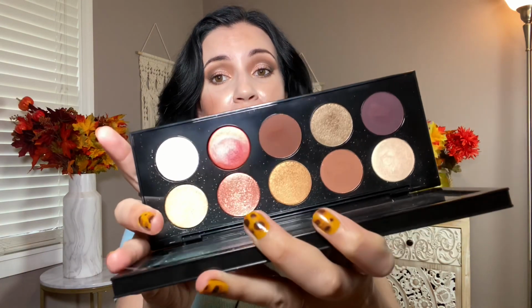So this is the Mothership 5, and I got quite a discount on her website. I think it was like 35% off. Full price, $125. So with 15 or 20% off, you're still spending a little over $100. But I really, really like this. I also have the Mothership 2, and I think they're beautiful.